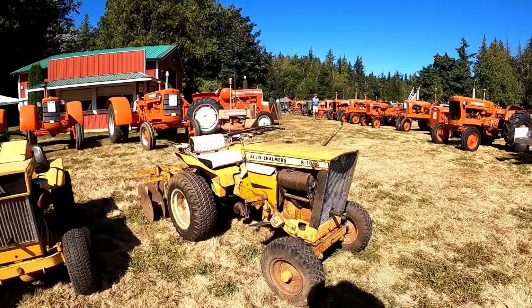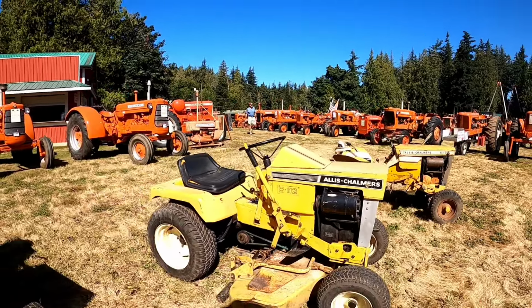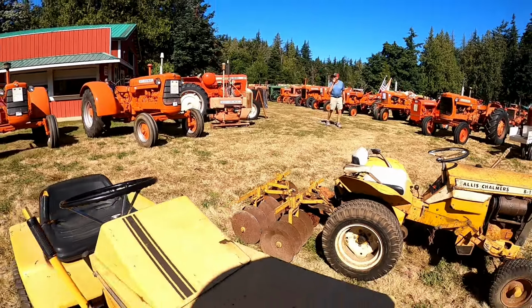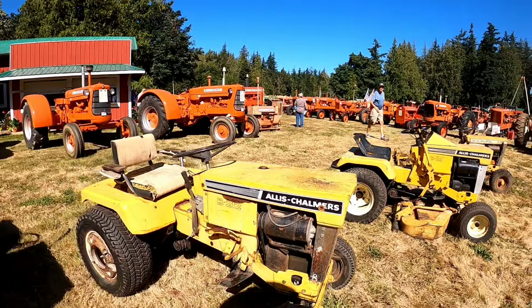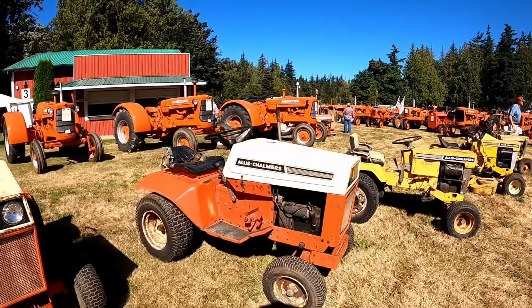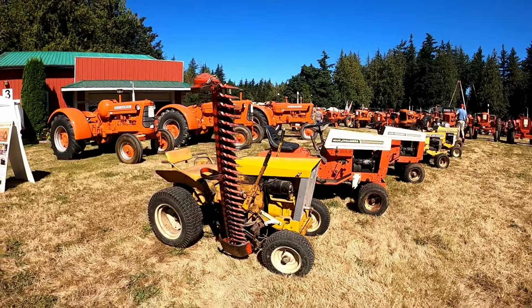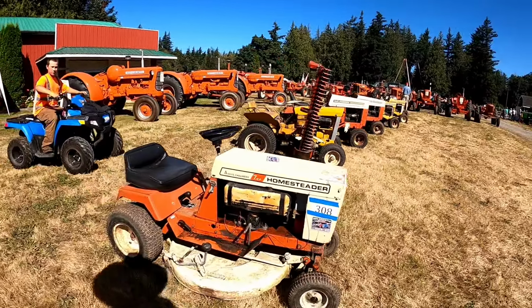Here we have a B10, a B112. On that B10, that's got a disc on the back. Nice. B212. A 310. 314 hydro. Not sure what that one is. And then we got a homesteader.